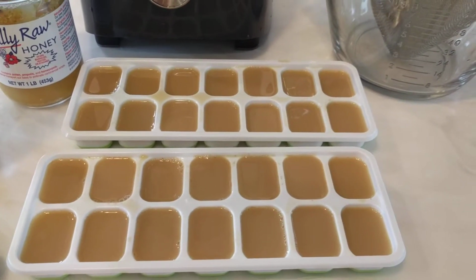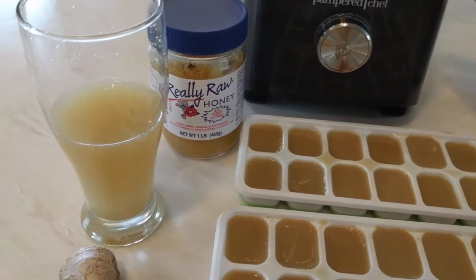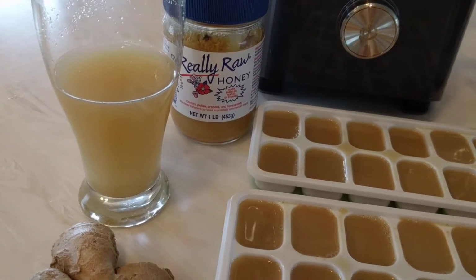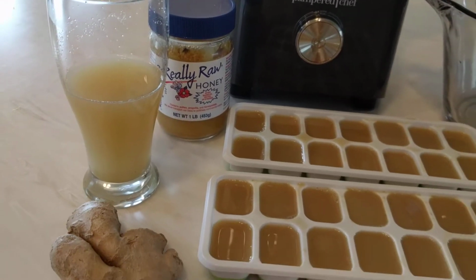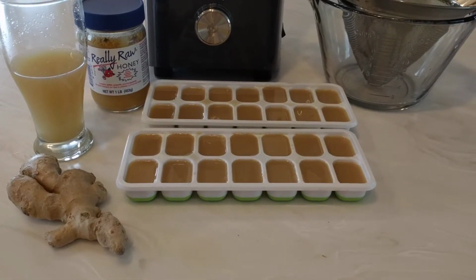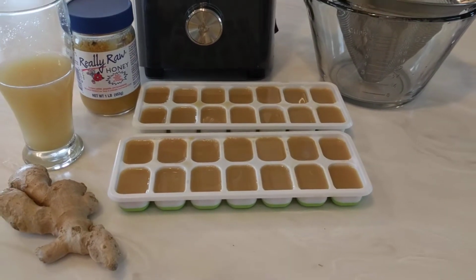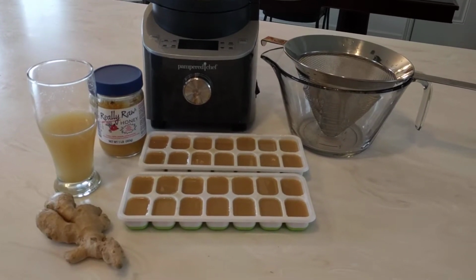So all I have to do is heat up some water and drop an ice cube in, just a small teaspoon of honey, and I've got instantly this anti-inflammatory, antiviral, antibacterial, antimicrobial beverage that I can have on a daily basis. So this is really super easy. Just look at those trays. Let's see, 2, 4, 6, 8, 10, 12, 14. That is 28 days, almost a month's worth of this powerful ginger drink.